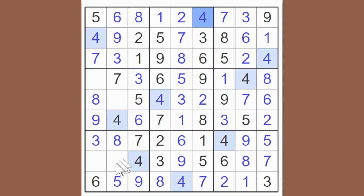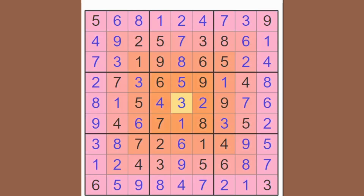2 squares, 4 squares missing. That should be possible. The only digit missing along here now is a 2. Therefore, this is a 2, and this is a 1, and this is a 1.